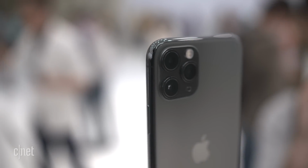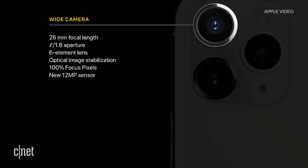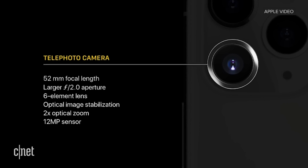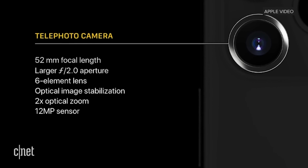But the biggest differences in the design of the phones are, of course, the camera square around the back. The new phones add a 12 megapixel ultra-wide camera to the regular wide and 2x telephoto cameras, which are also 12 megapixels. Now, the telephoto camera is slightly faster with an aperture of f2 compared to last year's f2.4.